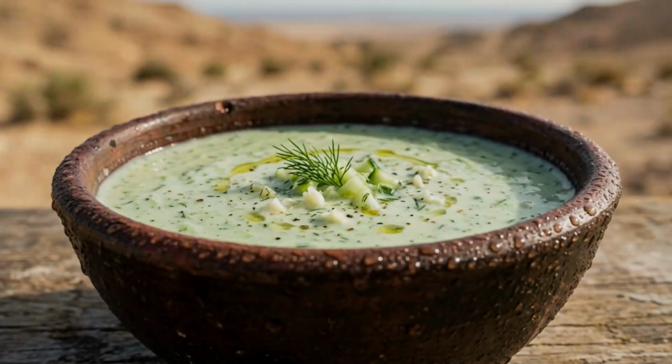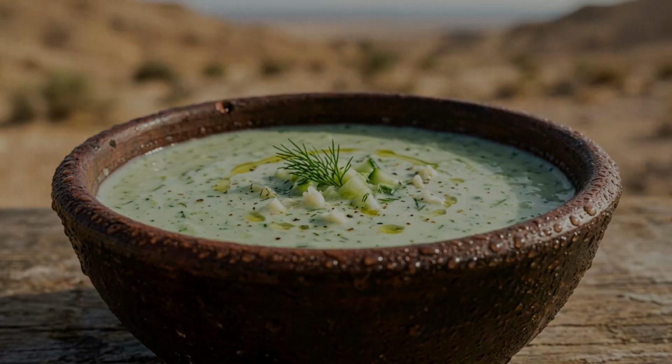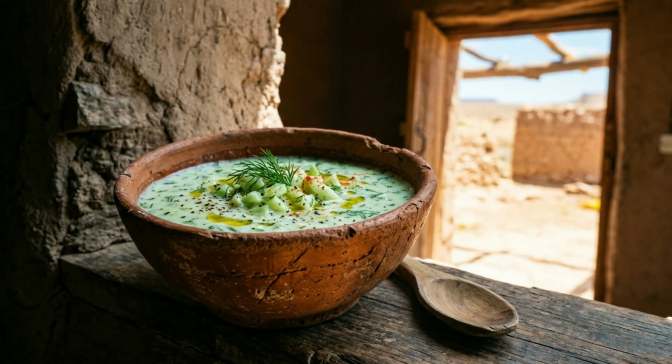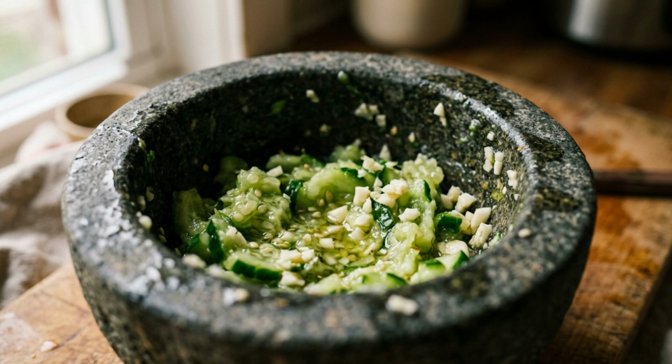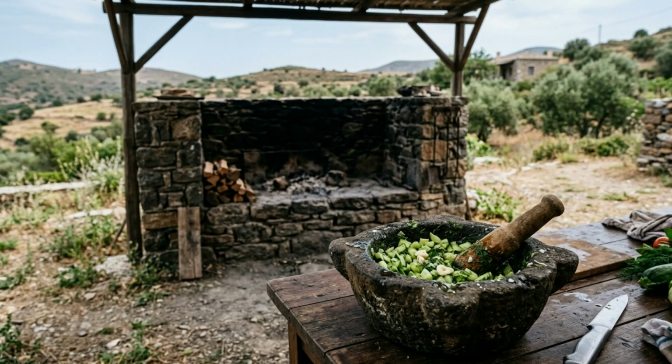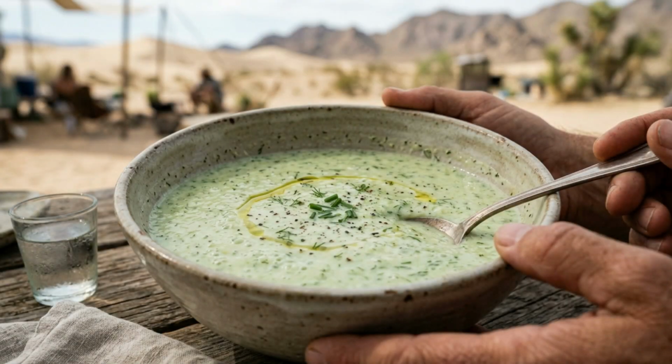Cold soup. Long ago, in hot desert lands, sickness often came from heat, fever, weakness, dehydration. People did not have cold medicine, but they had something powerful: cucumber and garlic. They would crush fresh cucumbers, mix them with garlic, add a little water and salt. No cooking needed. This cold soup did 2 things.